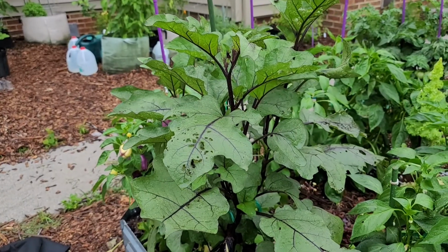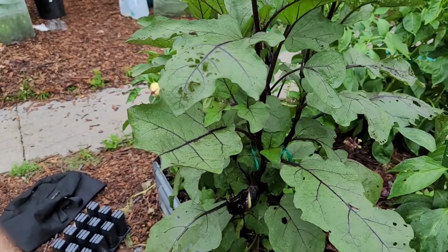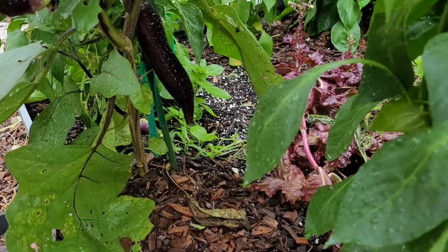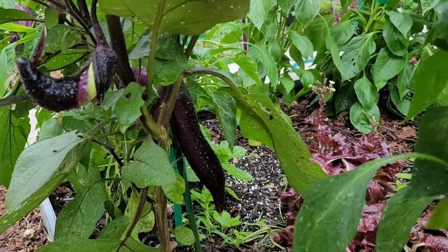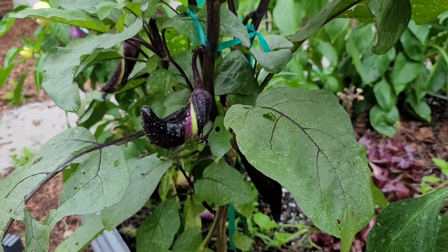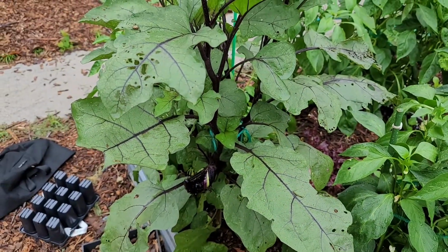Now this one is Nagasaki Long for the eggplant, and I hadn't been paying too much attention to it until just now, where I see, yeah, a pretty good sized eggplant on it. There's another one growing, there's another one on the other side of the plant. Yeah, time to figure out some eggplant recipes, I think.